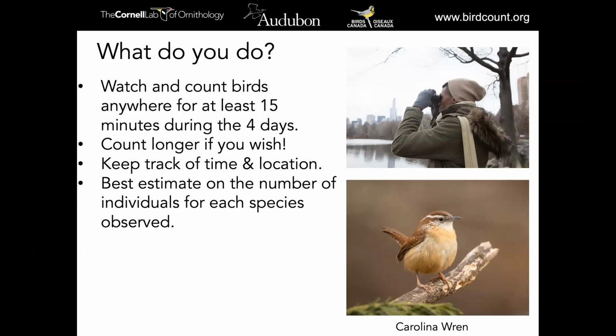And you're estimating the number of individual species observed. A lot of people say, oh, well, if I sit and watch my feeder, how do I know if it's the same or a different chickadee that's coming back and forth in that 15-minute period of time? That's a completely valid question. And the answer is you don't always know.